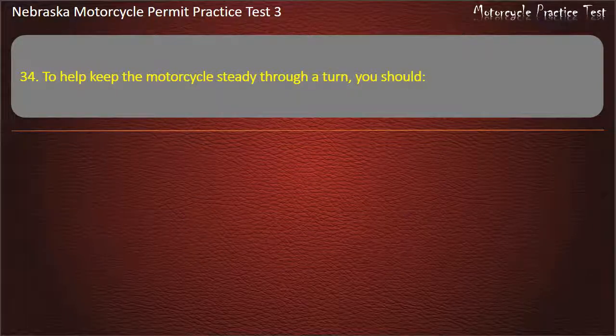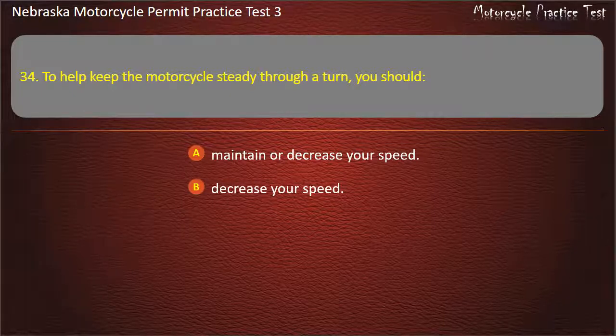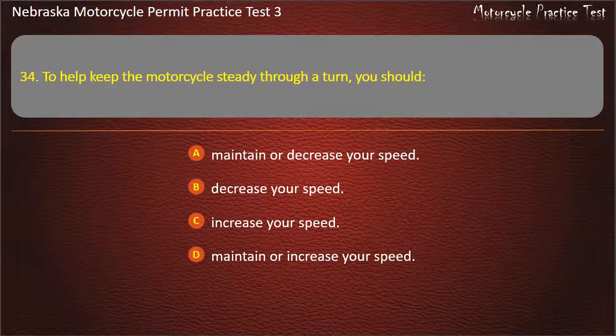Question 34. To help keep the motorcycle steady through a turn, you should maintain or decrease your speed. Decrease your speed. Increase your speed. Maintain or increase your speed. Answer. Maintain or increase your speed.